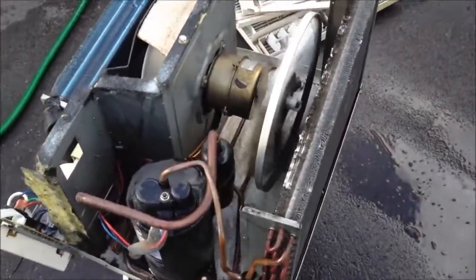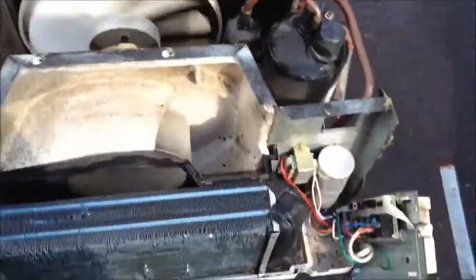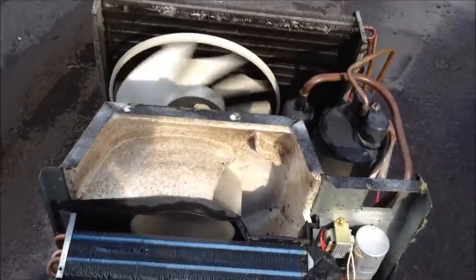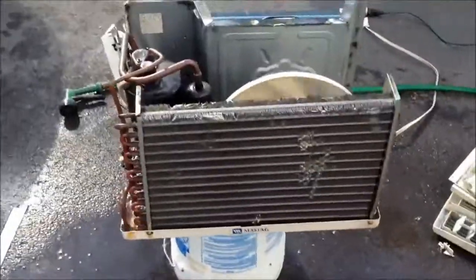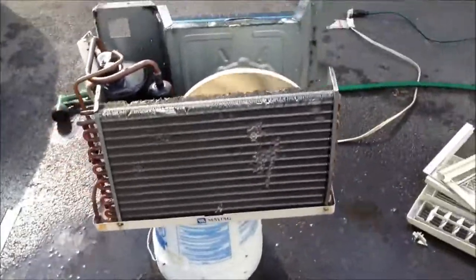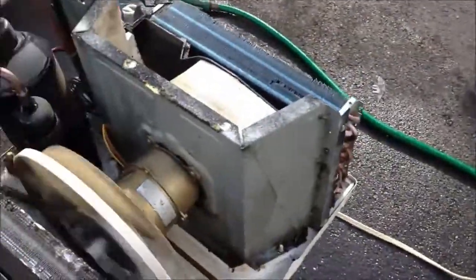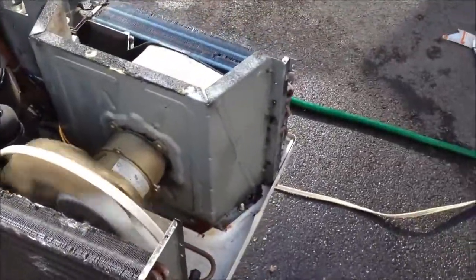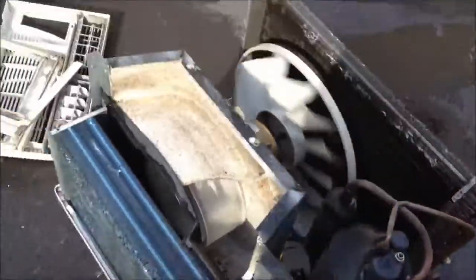Well, now it's clean. Well, as clean as I could get it. But I just noticed this thing must have been dropped hard. The whole condenser coil, I don't know if you're going to be able to see it, it's just kind of slanted to the left a little bit. So it was just dropped on a corner hard. Oh well, poor thing. I'll see if I can use it as a garage or something. But, I mean, it does cool. Not well, but it does cool.